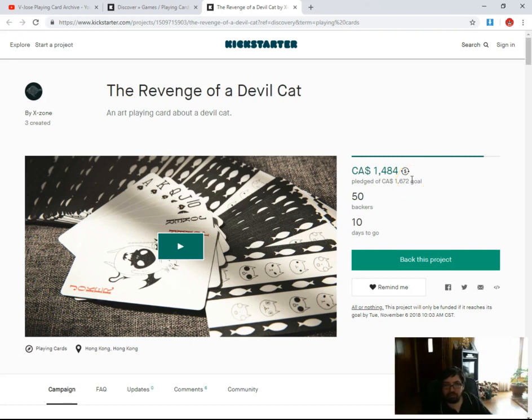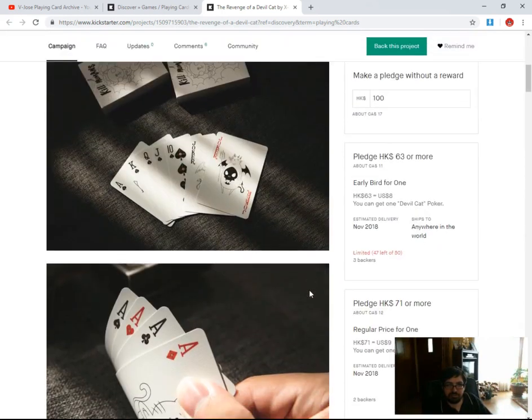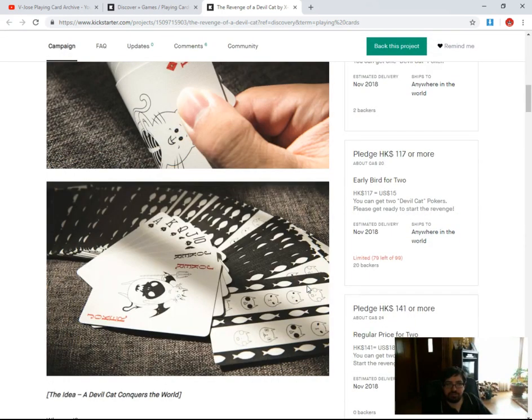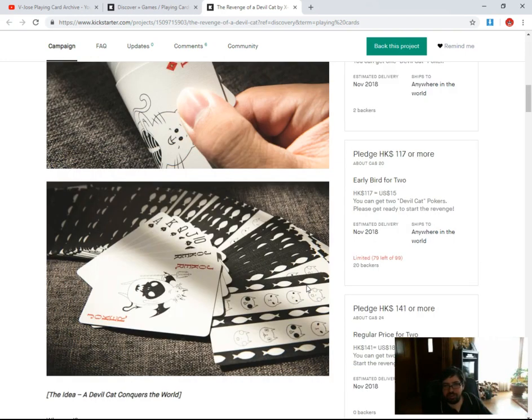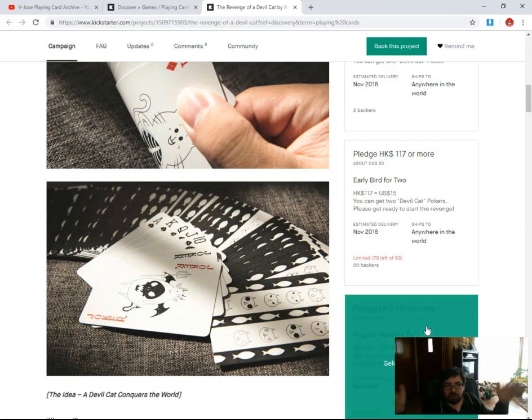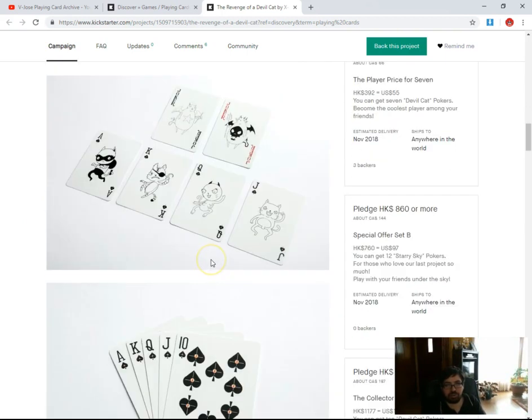$800 Hong Kong dollars, which is about $1,000 US, apparently. Well, they've customized the faces or modified them. There's custom pips. The back design is a horrible one-way design with cats and fists. I mean, that's the back design. Why? What on earth were you thinking? It's just terrible, in my opinion.